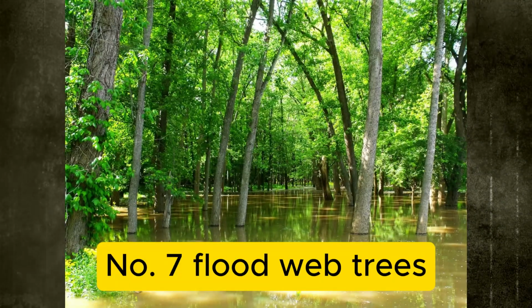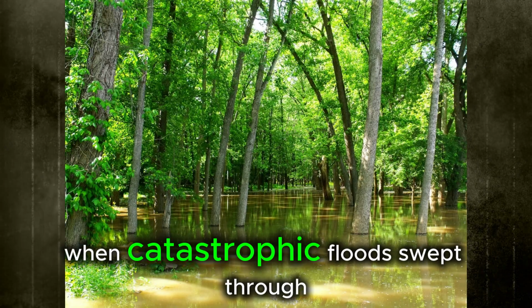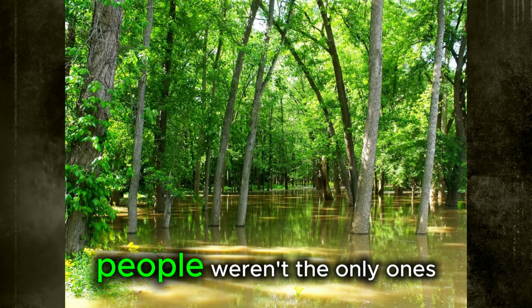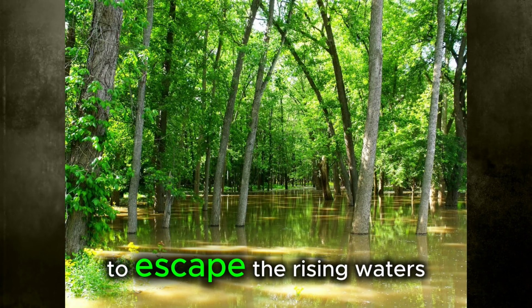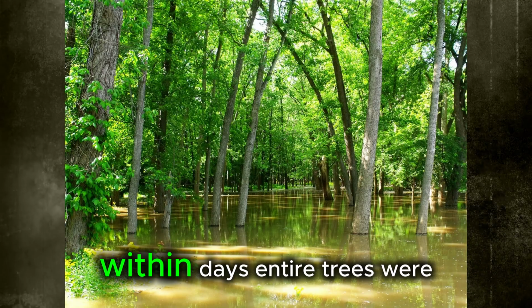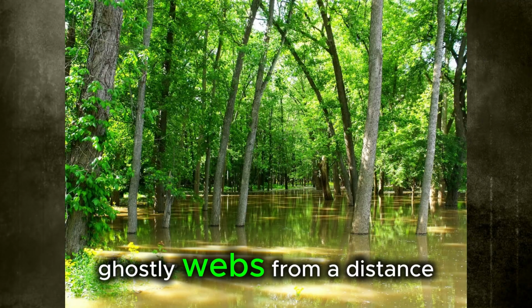Number 7. Floodweb trees. When catastrophic floods swept through Pakistan back in 2010, people weren't the only ones scrambling for higher ground. Millions of spiders were forced into the treetops to escape the rising waters. Once there, they began weaving. Within days, entire trees were encased in thick, ghostly webs.